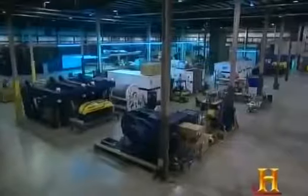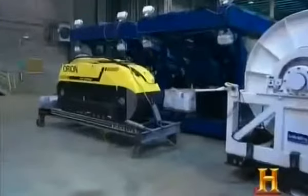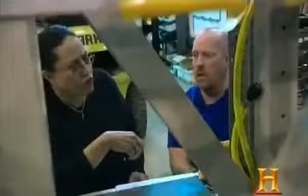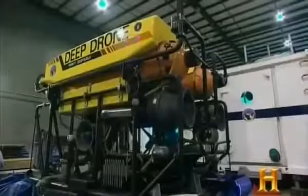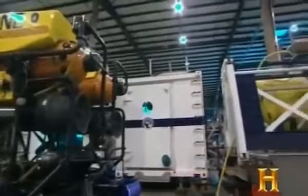U.S. Navy ROVs are housed at Phoenix International in Maryland. Phoenix International is our deep ocean search and recovery contractor. So they husband our equipment. We call it government-owned contractor operated. So the Navy owns the ROVs and the search systems. They maintain them and then they operate them as we need to call them out. The ROVs can be as small as a suitcase or as big as an SUV. The Deep Drone is one of the more powerful ROVs, able to work much deeper than divers.